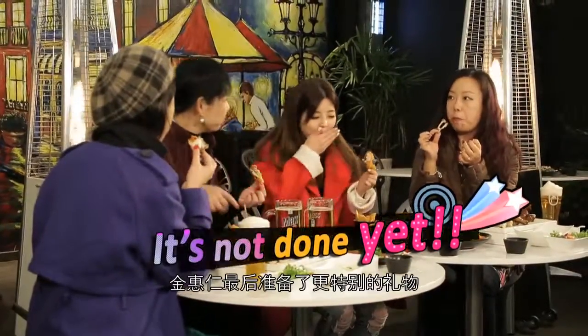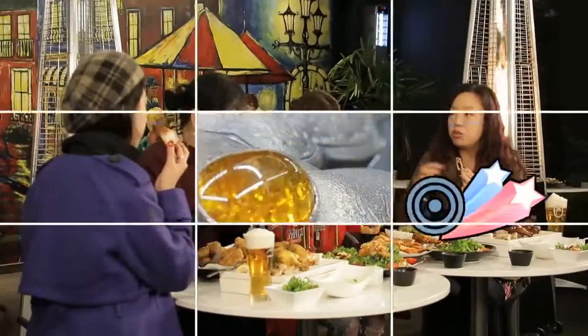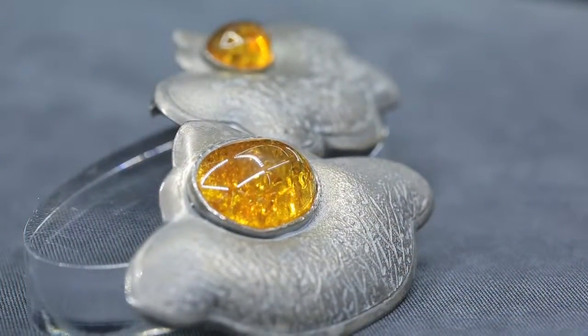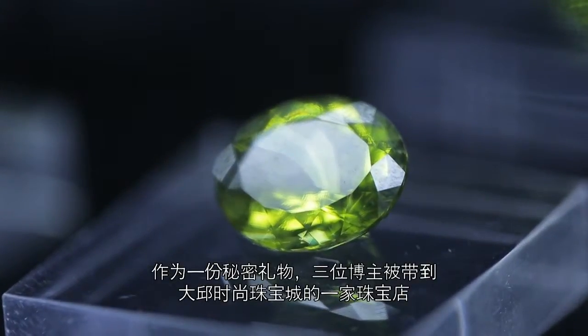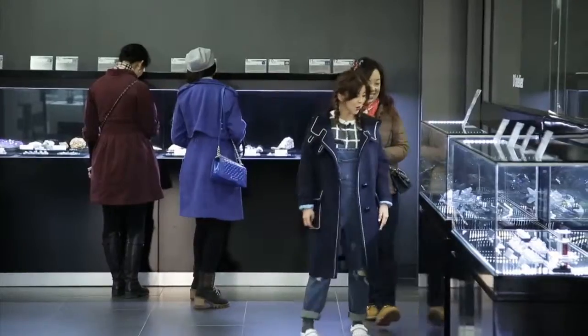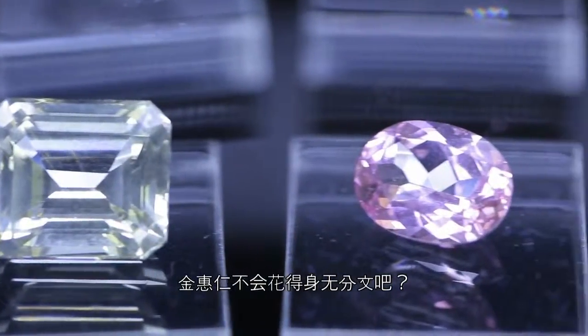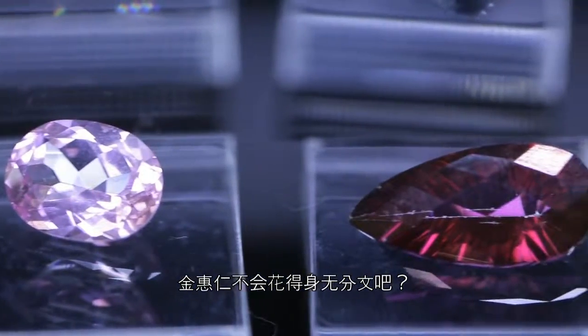But this isn't the end of our journey. There's one more secret present that Haini has prepared for a grand finale. For the secret gift, the three bloggers are led to a jewelry shop in Daegu's fashion jewelry town. Oh, it's so dazzling! But isn't Haini going to be left penniless after this?